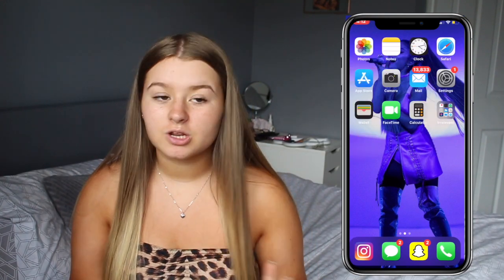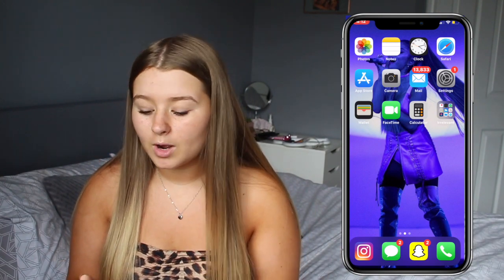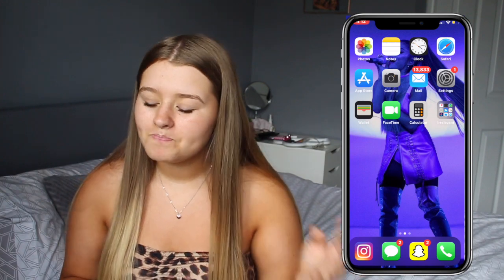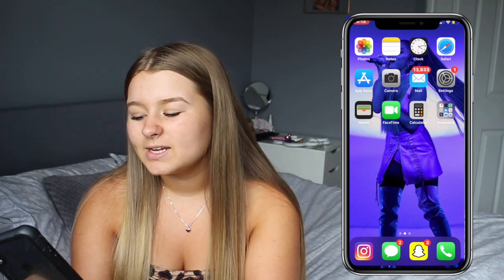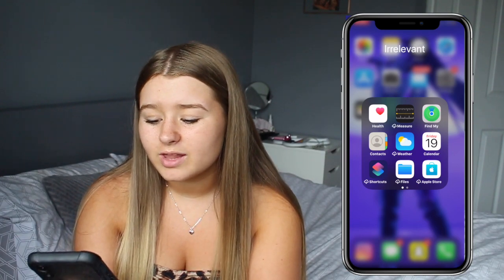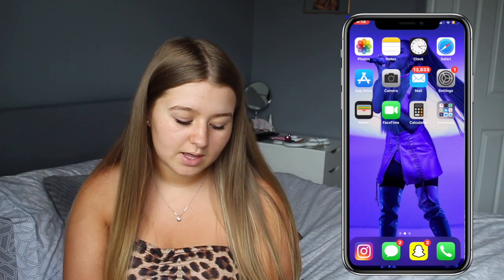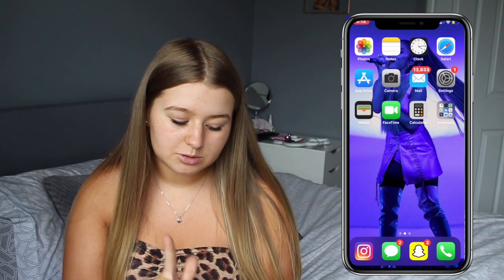The first page is just the apps that come with the phone, which I use, but not as often. I then have a folder called Irrelevant. It just has all the apps that I don't really care about and don't use. Then there's the apps that I use most of the time at the bottom: Instagram, messages, Snapchat and phone.